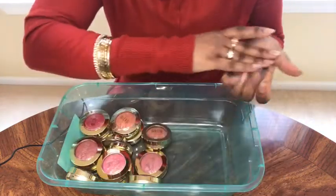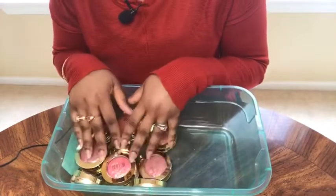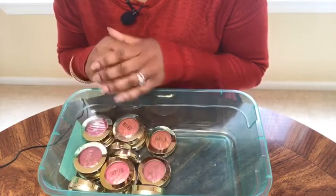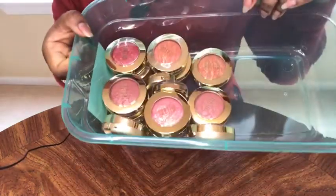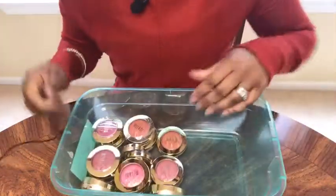And it looks like that also has a sheen to it. And these are all of my Milani blushes. I think I have almost every single shade except for a few, because there are a couple of shades that are too light for me. But these are Milani baked blushes, and I absolutely adore these. So let's start going through these.